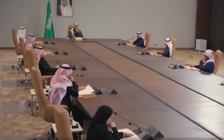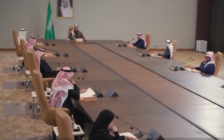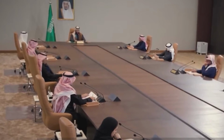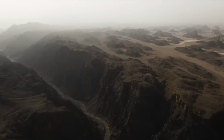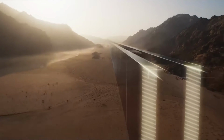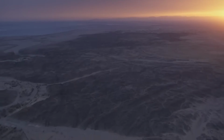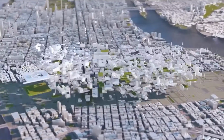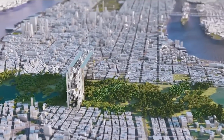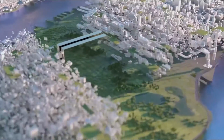But the question remains, how does this project fit into Saudi Arabia's broader goal of economic diversification and reducing its reliance on oil revenue? The answer lies in the kingdom's Vision 2030 plan, a blueprint for transforming Saudi Arabia's economy by focusing on sectors like tourism, entertainment, and digital technology. Neom is not just an ambitious city project, but a crucial part of this vision. It represents the country's efforts to attract foreign investment and tourism, while creating jobs for its young population.